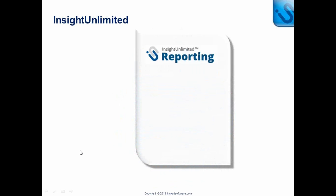The tools we give you to help control that as part of the InsightUnlimited suite start with InsightUnlimited reporting: live data access to 30 JDE Edwards modules and your custom tables. You don't need to be a programmer or have SQL skills. The data is always live, and it fully uses your JDE Edwards and e-business suite security, so users can only see what they're authorized to. It's a tool to keep the auditors happy.